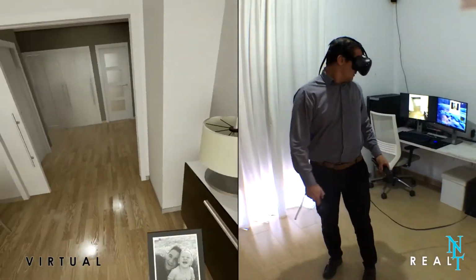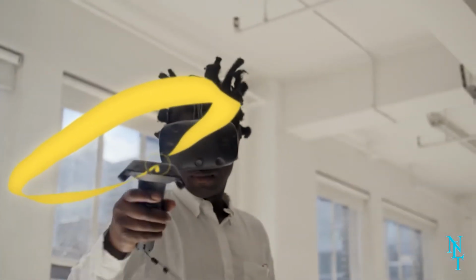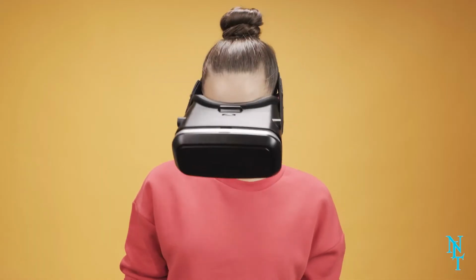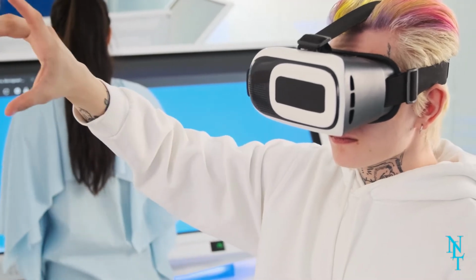So those are the 7 ways we can use virtual reality in our day-to-day lives. But the question remains, what virtual reality device should you get? Let's quickly go over a few of them, so you can get a better idea of which virtual reality console is the right fit for you.